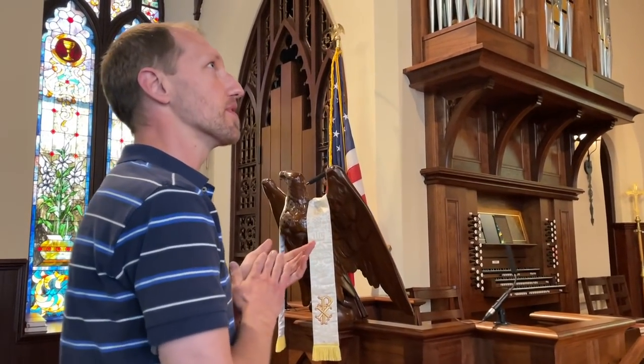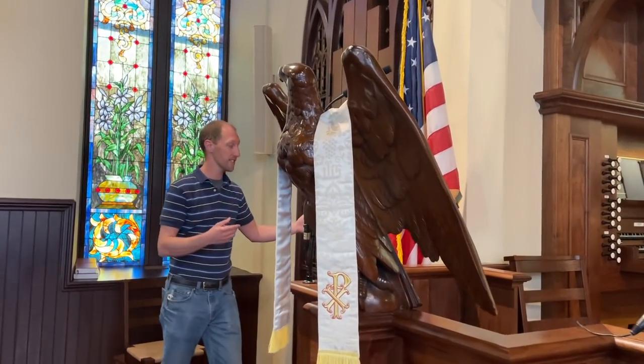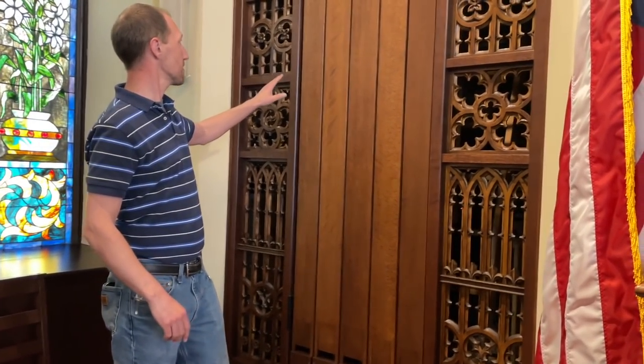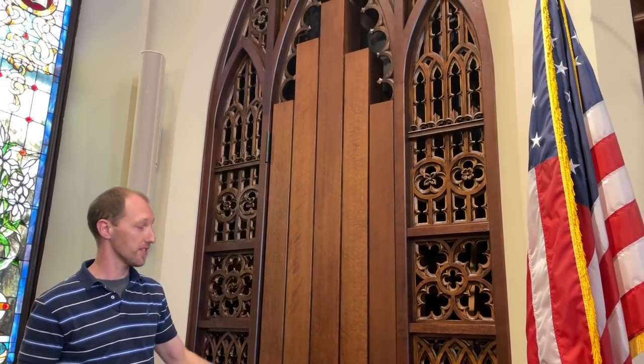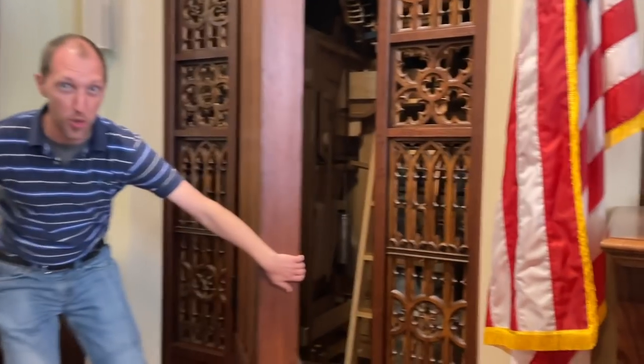Mm-hmm. So could you show us the secret doors? Yes. The organ is obviously disposed on two sides of the chancel in sort of open chambers, one side and the other. And so to get access to them, there's only access from the church. And so you can see here a screen that we built into it, and then these wood pipes from the principal 8-foot on the grate on this side and pedal octave 8-foot on the other side. And they are speaking pipes, but they're also the door.